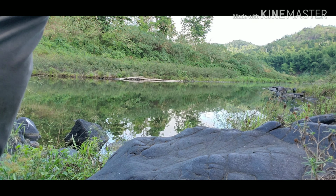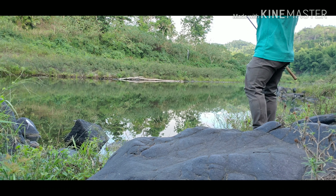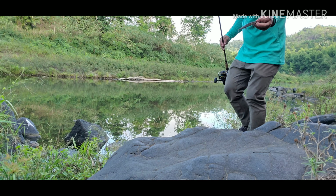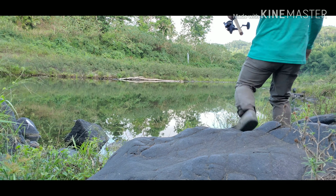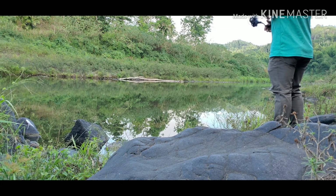Oh, well, guys, there are a lot of boulders in this area, and I just got snagged on my mirror lure, so we're going to be throwing this Lunker Hunter jerk bait here. Should get the fish's attention. Let's give it a whirl.